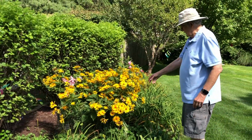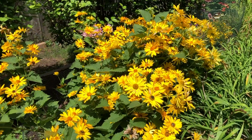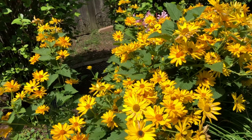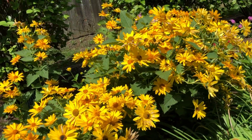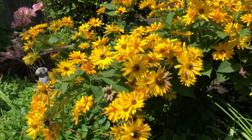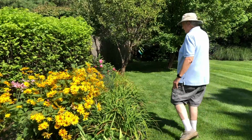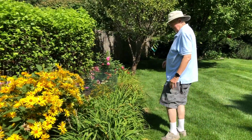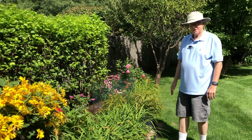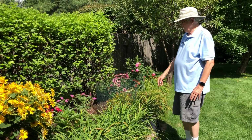This yellow thing is the false sunflowers. Now, they're leaning over because of all the rain we've had this week. And fortunately, there's a fence around the bottom that's going to help keep it propped up. All of the front foliage are daylilies that have finished blooming, and mostly foliage there now.